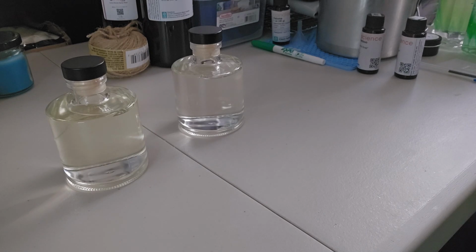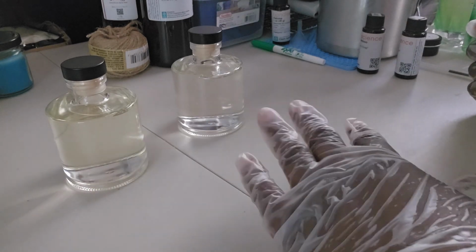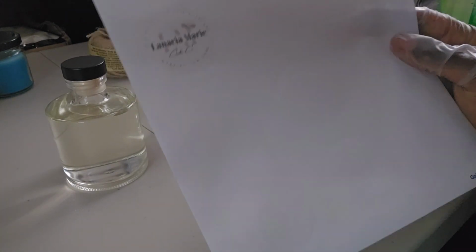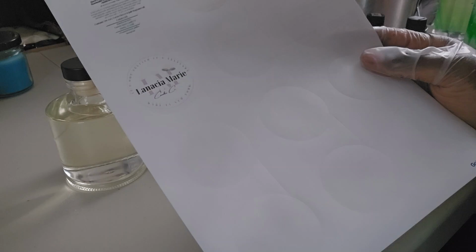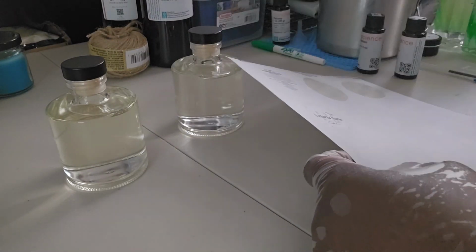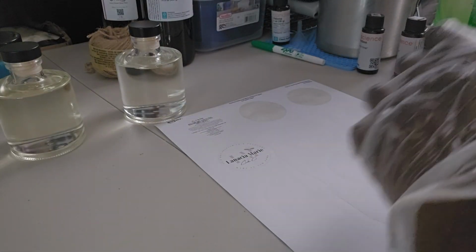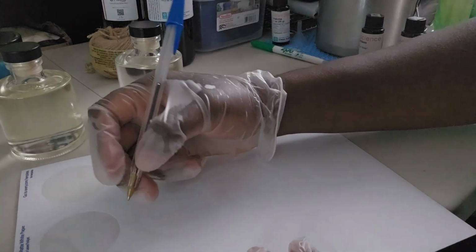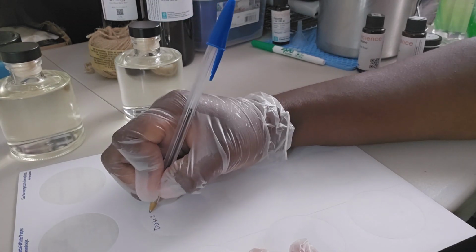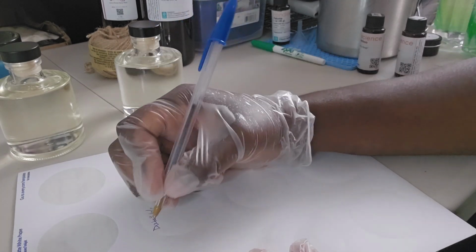And now I'm just going to label them with the information so that I don't get confused later on down the road. But I don't have regular labels, so I'm going to use these circle labels because I'm not using them anymore. So I am going to simply write down the date that they were made, which is 6/16/24.